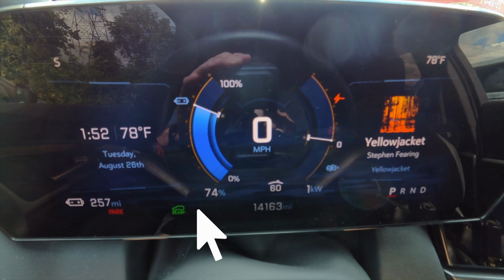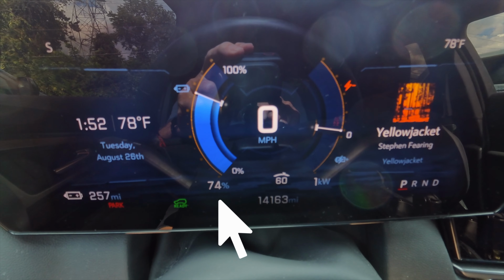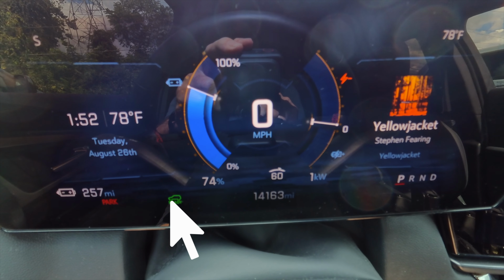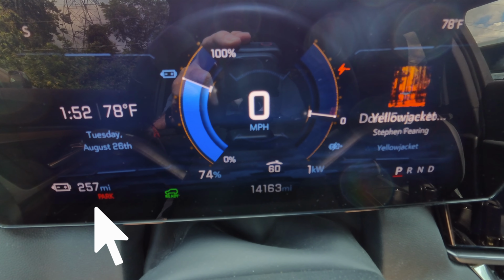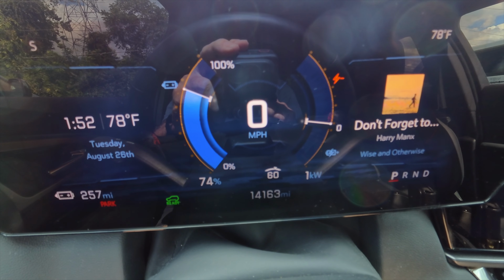This is what our dashboard statistics look like at the halfway point. We've gone down to 74%. Originally, Google Map was predicting 72, and of course now we have about 257 miles left. And it's roughly, I want to say, 100 miles from here to our destination, so we'll have plenty of distance there.